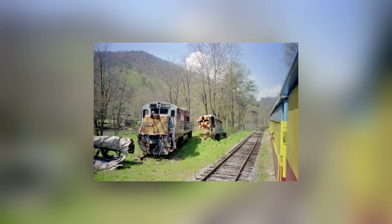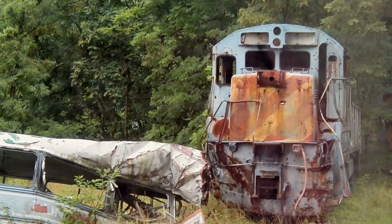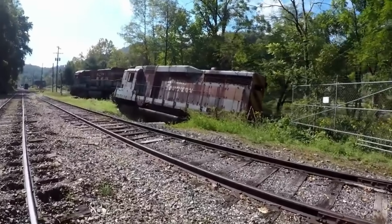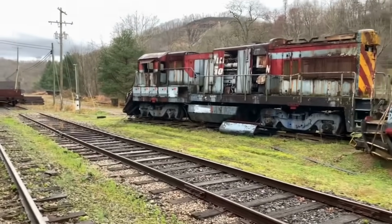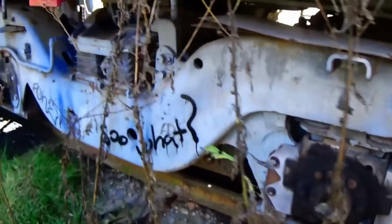If you were to see the shattered remains of these trains standing in a field in Sylva, North Carolina, USA, you'd be likely to wonder how on earth they got there. You'd also wonder what kind of impact it would take to cause so much damage. And you'd presume that they must have been involved in a famous train crash.